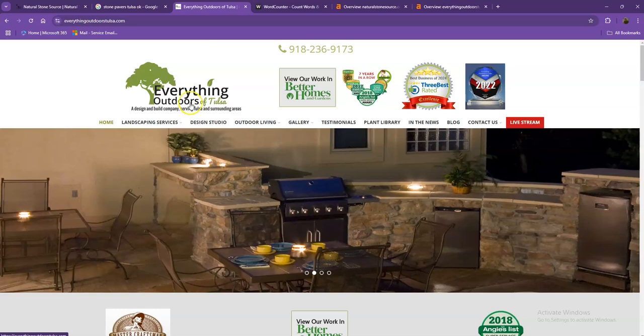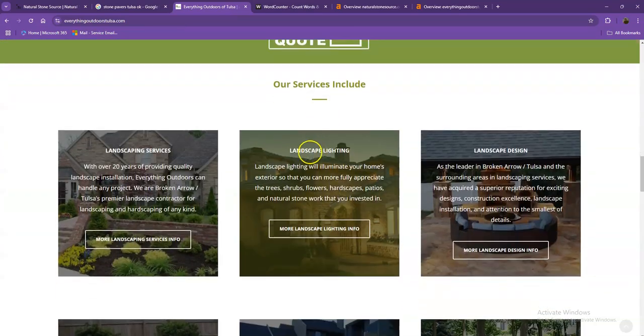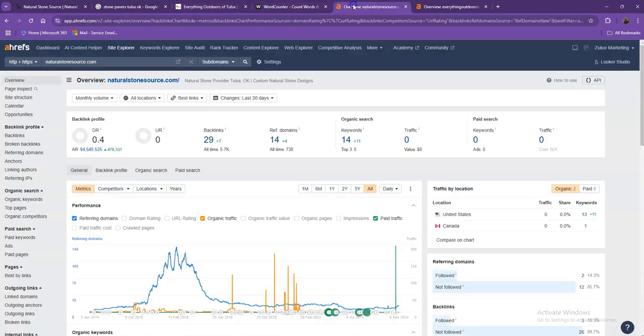Well, for their website, they also have their logo at the top. They also have pretty good photos, nice layout. They have a good amount of content as well, the services they offer. So let's go and move on with the numbers. So we have here Ahrefs, one of the paid tools that we're using for us to have some more information on the back end of your website.